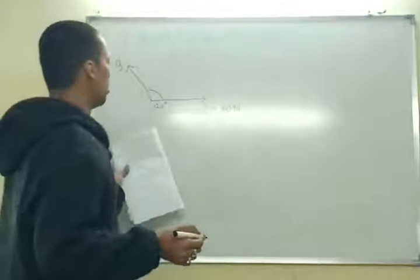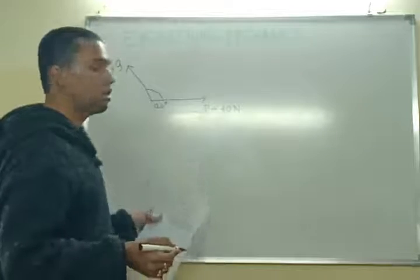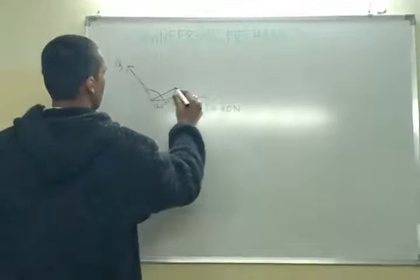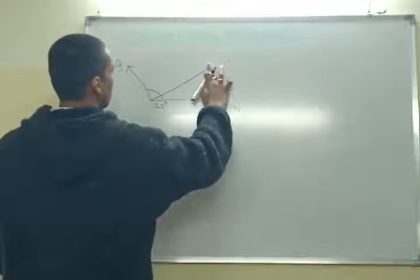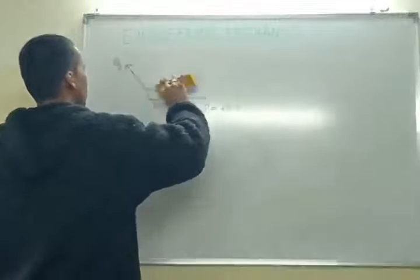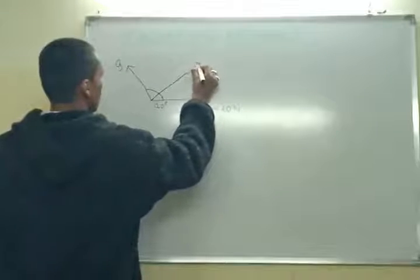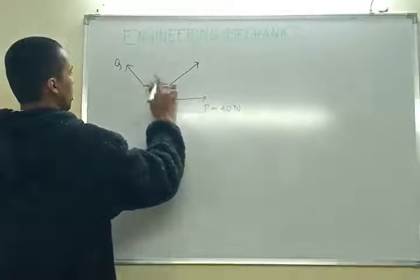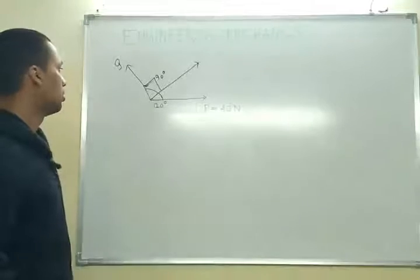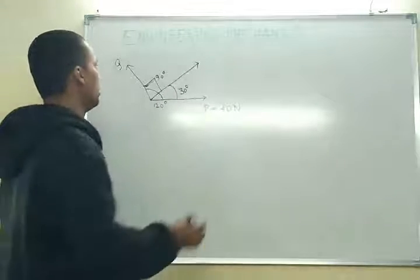And the resultant is perpendicular to the smaller force. Let us say Q is the smaller force. So perpendicular means this is a 90 degree angle. So this is perpendicular to the smaller force. Okay, if this is 90 degree angle, then this is 30 degree angle. This is R.